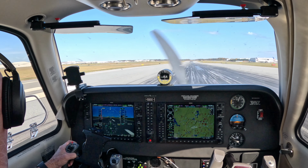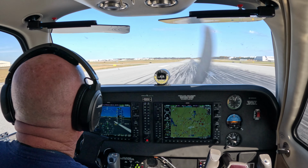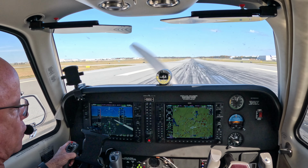Uniform, where are you parking? We're going to Signature. Far off Uniform, turn left at Kilo One, straight to the ramp. Left Kilo One, straight to the ramp, far off Uniform.